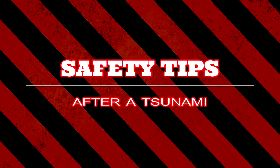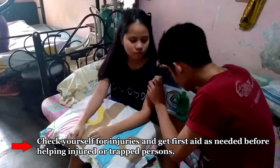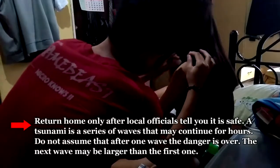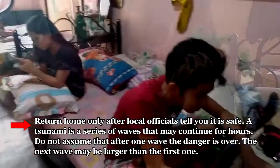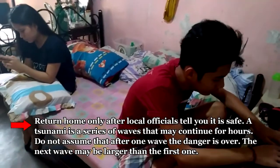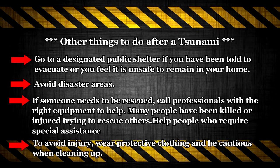Safety tips after a tsunami. Check yourself for injuries and get first aid as needed before helping injured or trapped persons. Return home only after local officials tell you it is safe. A tsunami is a series of waves that may continue for hours. Other things to do after a tsunami.